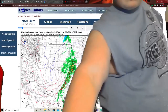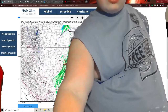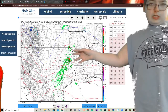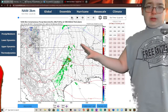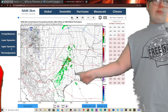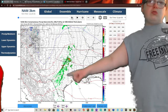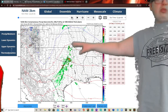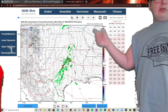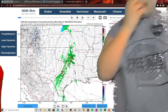Okay, let's look at the NAM 3K model of the severe storms today. Actually, let's go back a little bit. Okay, this is about right now. We're seeing just some light showers. Actually, this might be a few hours ago, but in a little bit, this is what it should be looking like, maybe some thunderstorms near Texas. There could be a few with damaging winds and strong hail, and some rain getting up into Oklahoma, Arkansas, maybe even into Missouri soon.